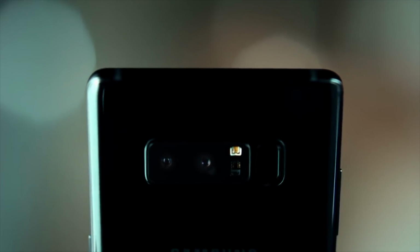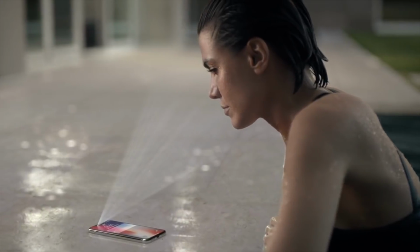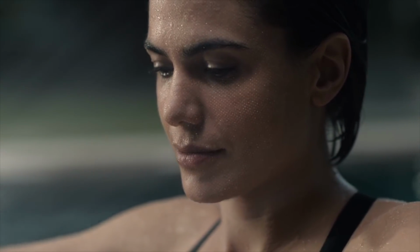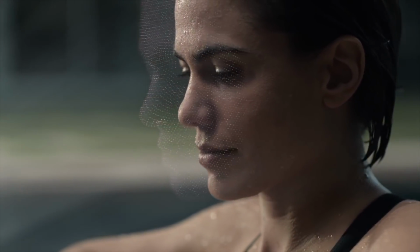Next up is fingerprint scanner. While I don't think that Samsung has picked the best placement for the fingerprint scanner on the Galaxy Note 8, at least they decided to include the feature. The iPhone 10 does not have a fingerprint scanner. They are instead replacing the fingerprint scanner with Face ID. The Note 8 still has Face Unlock and even an iris scanner. I just like to have those options.